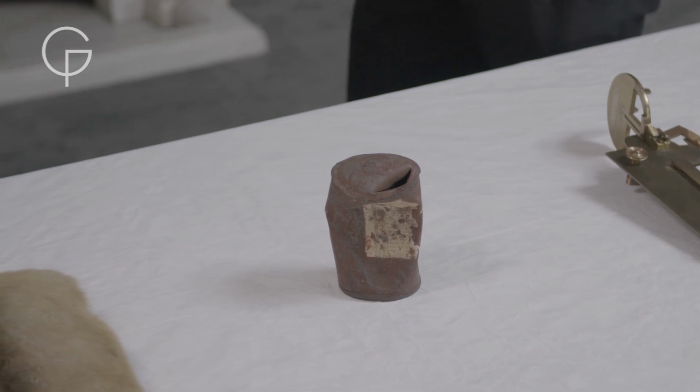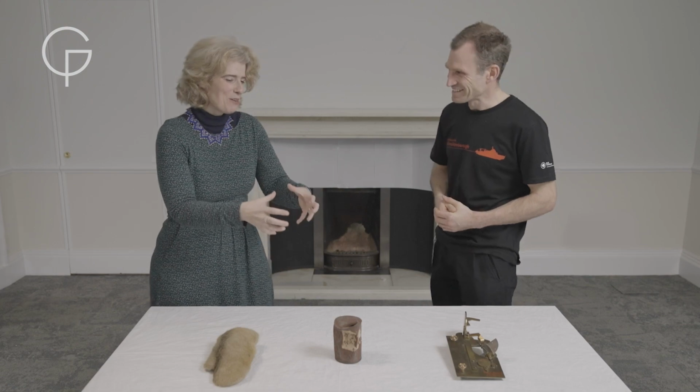That's why it's got that slight gouge in it. I've certainly had to break into a few cans. Kind of desperate. Get the ice axe out.